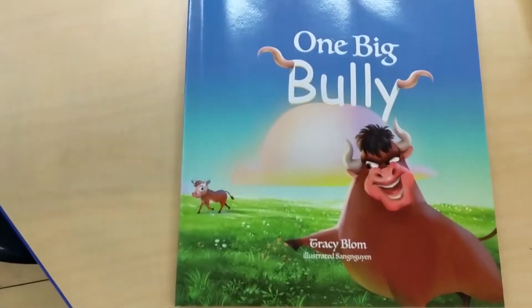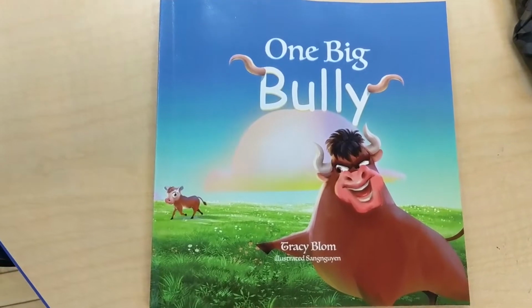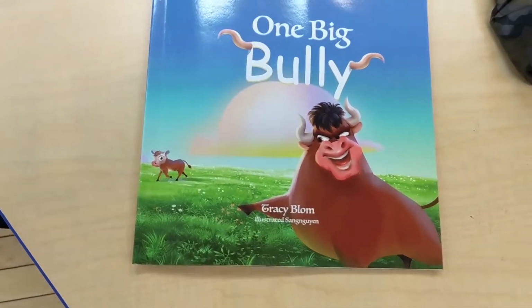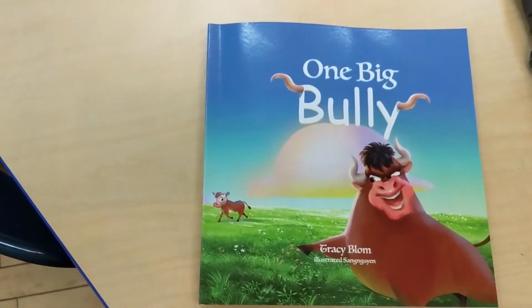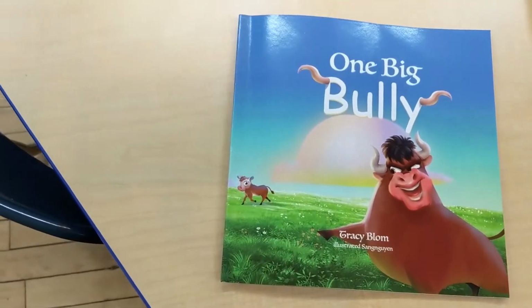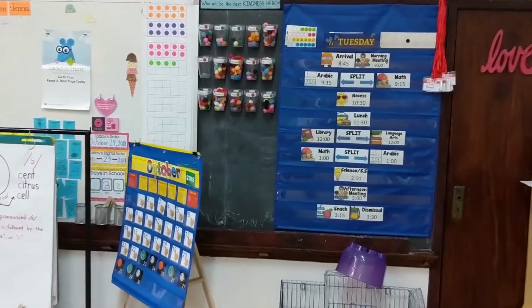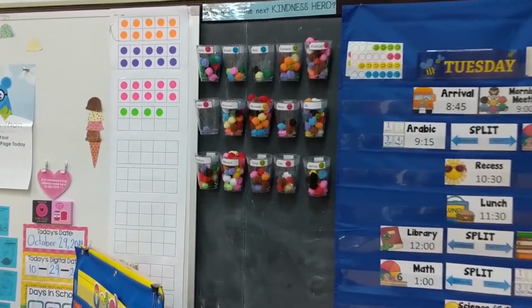For our read aloud, we read this book, One Big Bully. It was great by Tracy Blum. It was so cute because it's rhyming and the message was great. The kids really understood the message that was really important as our whole focus is on kindness. The kids are doing great. We had a couple more kindness heroes that we celebrated today.